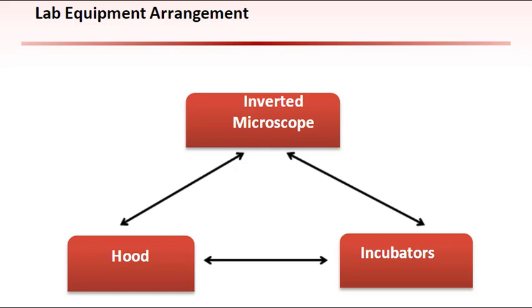An embryologist will spend much of the day moving from the hood or portable incubator when finding oocytes, checking embryo development, or doing cryopreservation, to the inverted microscope for pronuclear checks, cell counts, ICSI, or biopsy, back to the hood or portable incubator to move oocytes or embryos, and then to the incubator for culture.